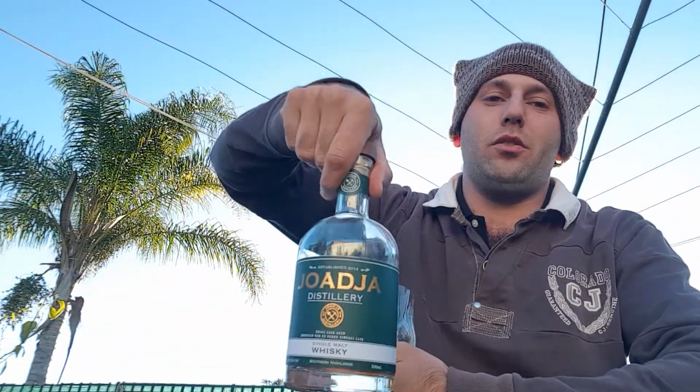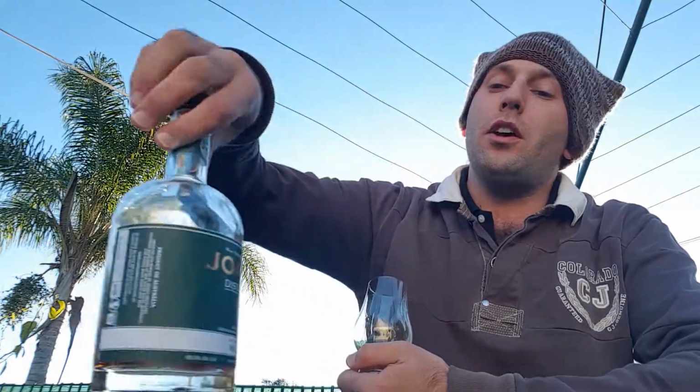All right, guys, I think for now I'm going to leave it at that. If any of you have tried this before, so that's the Joadja, this is batch 7. If you've tried batch 7 before, let me know what you thought of it. If you've been fortunate enough to try some of their other releases, let me know how they compare, because I am very interested to find out other people's opinions about Australian whiskies.